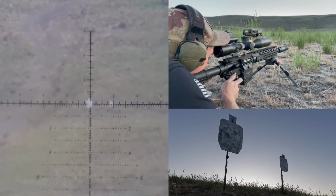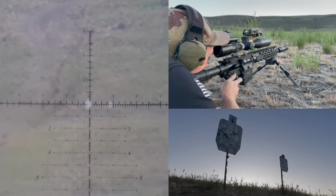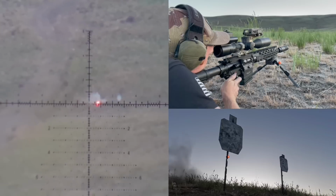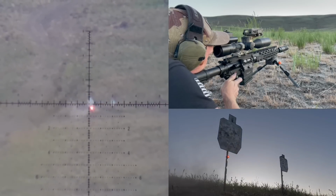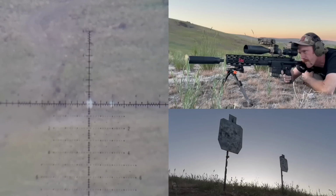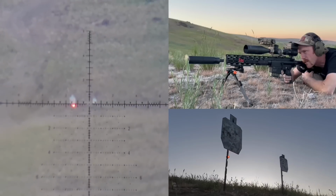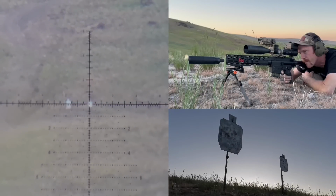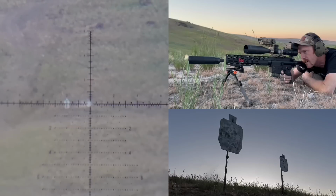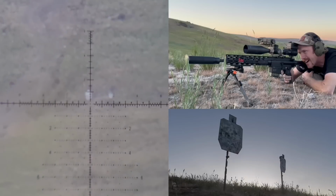Impact. Impact. Impact. I'm not sure, that one flashed. Center up on the plate. Might have gone off the right edge. Back. Let's try the little torso. I'm just gonna go straight up on it. Just off the left edge. Impact on the little torso.